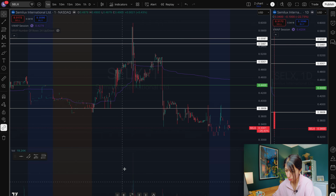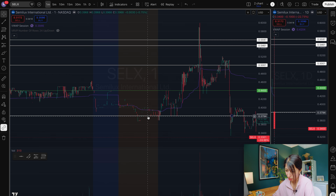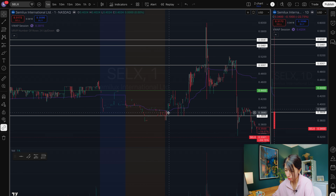I think I had an entry just pre-market around this level, got stopped out, re-entered, got stopped out again. I started to doubt myself, thinking this is just a bit of a weird, wacky ticker. I took a final entry at 0.39. My stop is just the previous day's low of day. It came back down to that about 3 times and touched it perfectly. My stop was literally 0.3798, I think it was. So I very nearly got stopped out, and then it did this move upwards, but again, not very liquid.